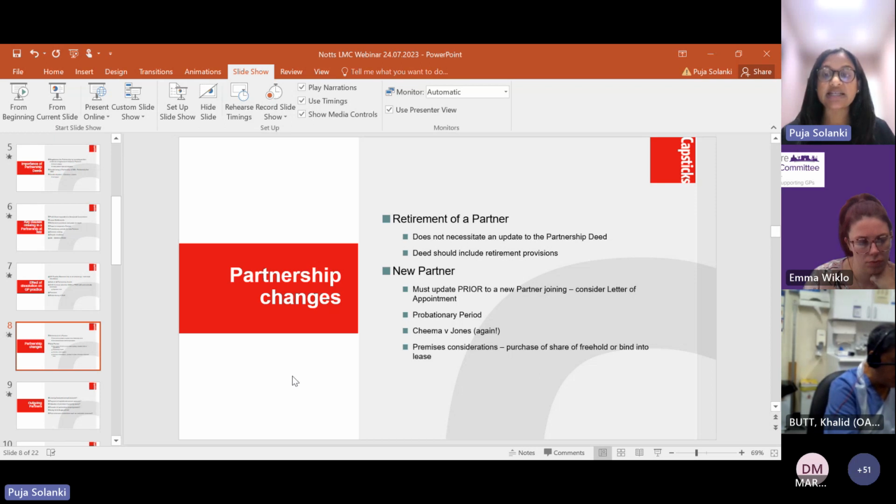If a new partner is joining, let's say on the 1st of August, you must update your partnership deed prior to or on the date that that new partner joins. And if you don't, on that date, so 1st of August, you will automatically become a partnership at will. The terms of any previous deed will fall away, and you will straight away be governed by the Partnership Act 1890. And this is even the case if that partner joins on a probationary period. They need to be updated from day one of that period.